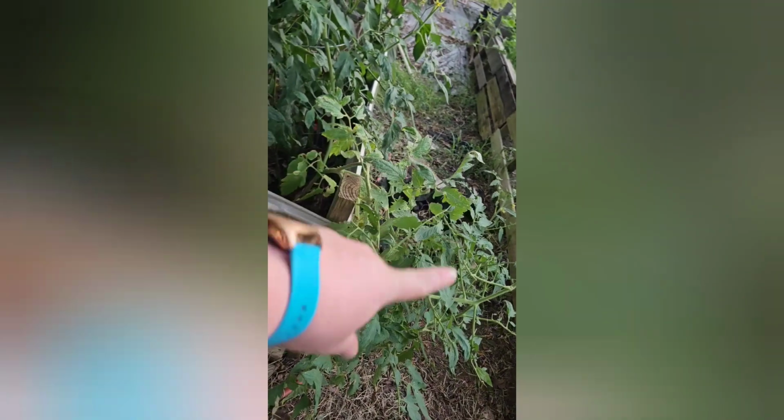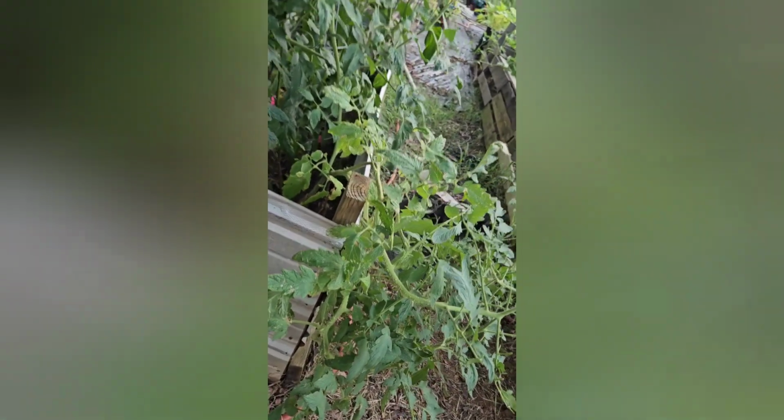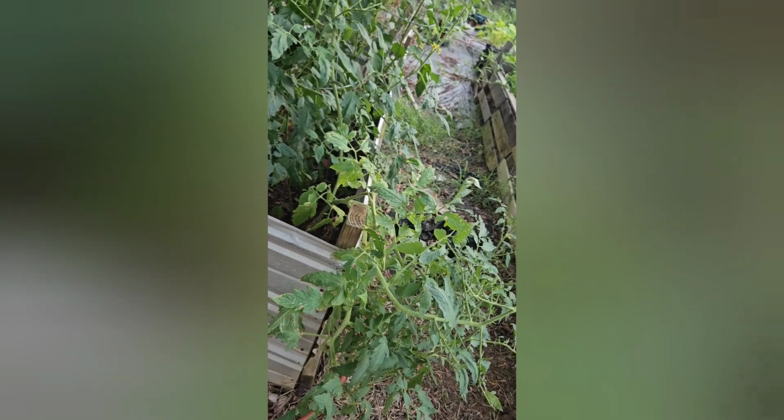Now, this over here is a mess. This one here is a Dr. Witchy's Yellow that I grew from seed. I don't see any fruit on her. None. No fruit on that plant.